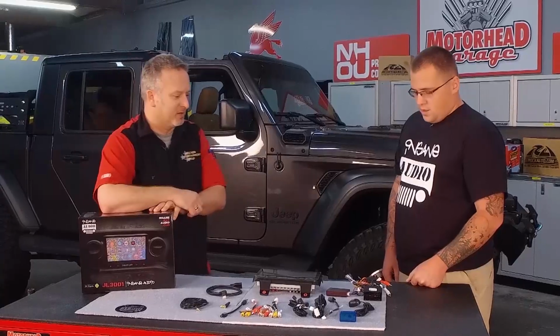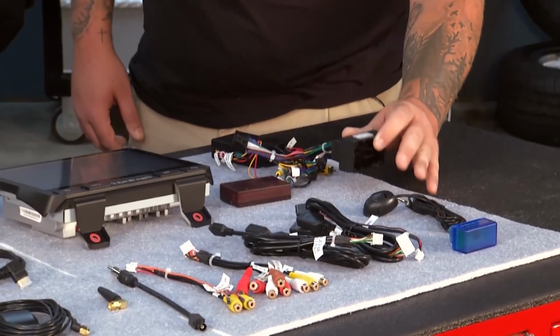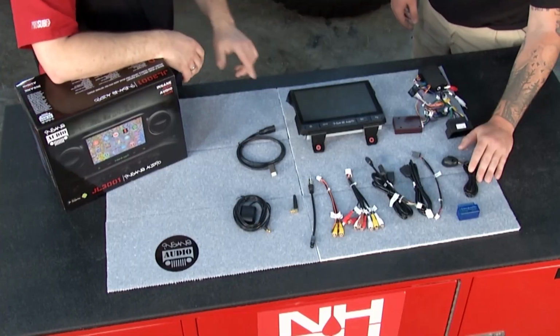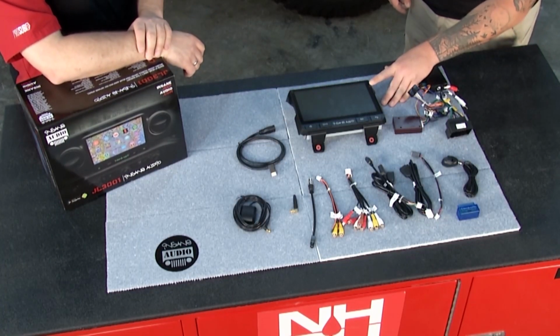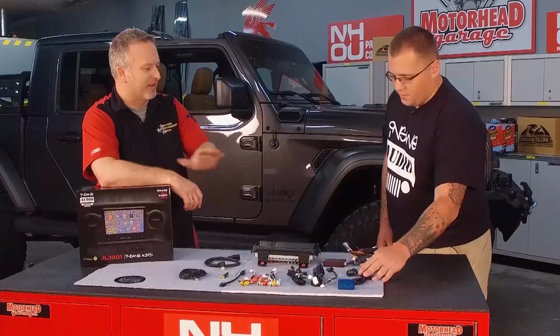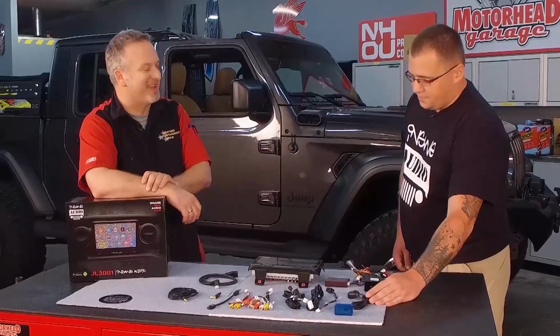So what comes with the kit here? So you have your aftermarket harness that goes to your factory harness and then plugs into your radio. You also have an extra external mic. And I see that there are microphone holes here. Yes, that's an integrated mic. So you really don't have to use this, but we use it if you have your doors off for that extra noise. So that goes up under the dash, it hides from the wind. Yes, and helps out tremendously. Kind of a just-in-case accessory there.